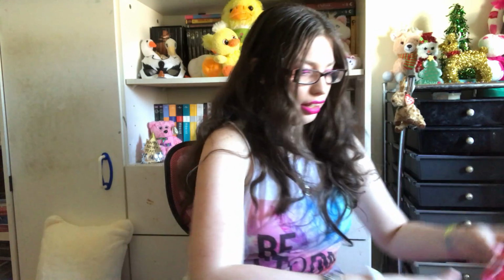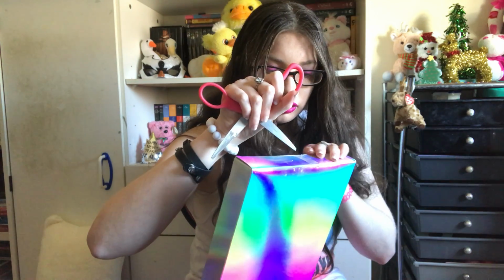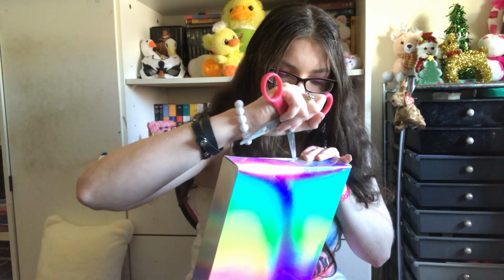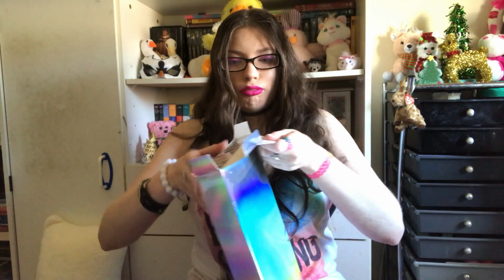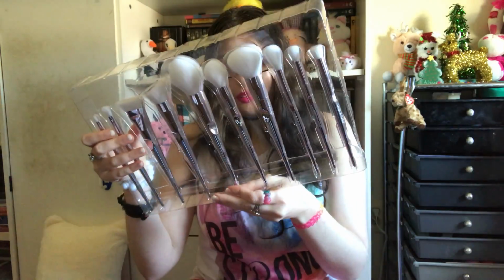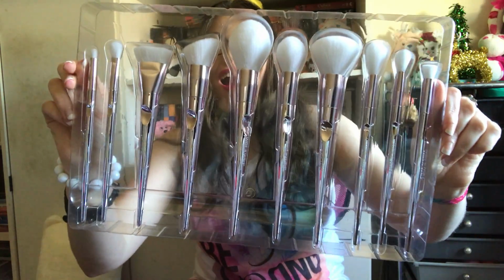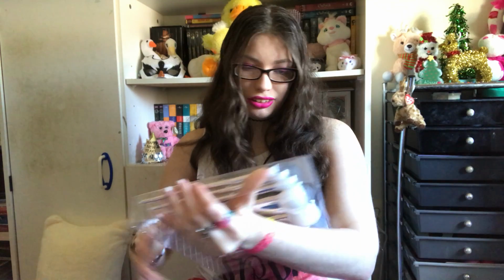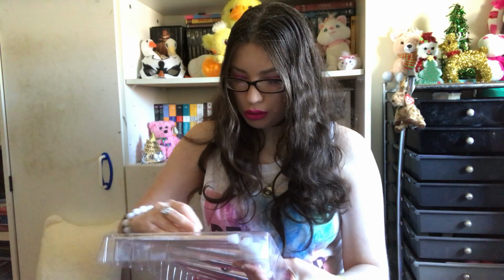packaging. I need to get the tape open. Come on. Alright. So, let me get this open. So you can see these beautiful brushes. How amazingly cool are those? These are so amazing. I don't know if I can show you guys. I'll show you guys one maybe.